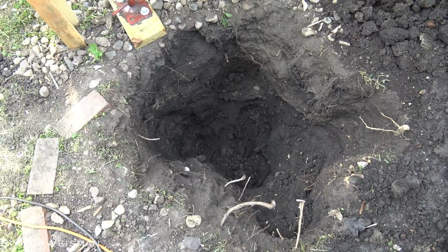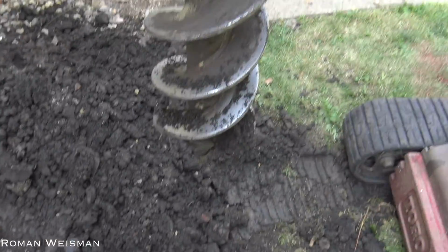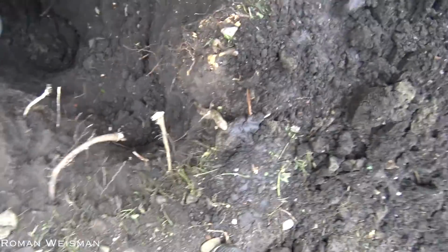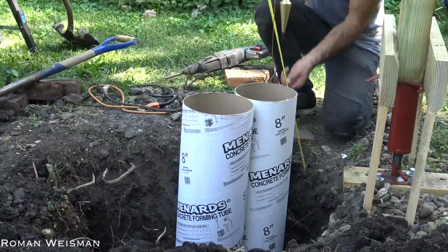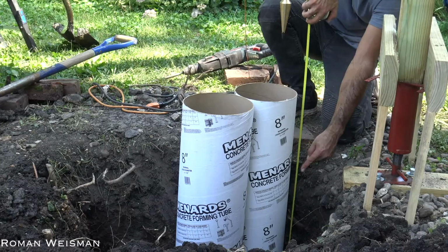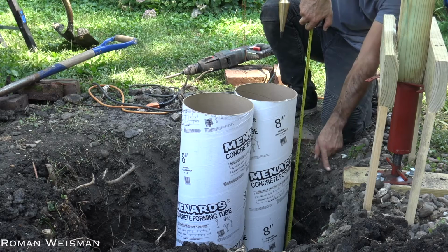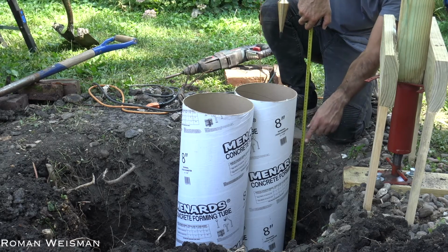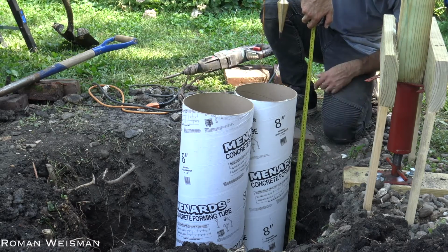Now that it's 36 inches deep, without any augers, I can put the tube. I'm using an 8 inch and the auger bit was 9 inch. So one will be somewhere here, and I think I'll put another one just next to it. From the ground to the beginning, to ground level. So from the bottom to ground level. I'm about here, 36, 37, around this area.